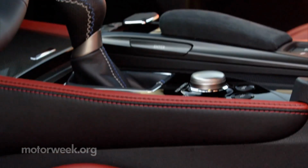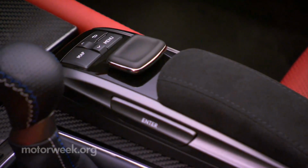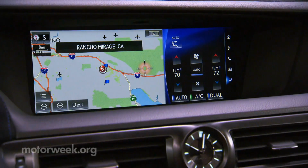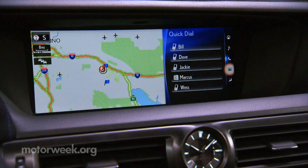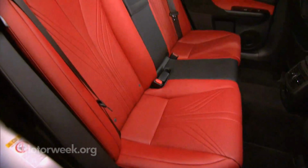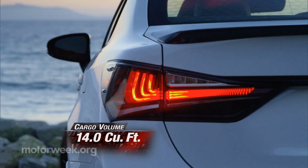You definitely don't want to be messing with the remote touch controller at speed, as it's hard to be precise with it even at normal pace, but the infotainment system that it controls is very comprehensive. Room inside is plentiful, and seats are top-notch front to back. The GSF even retains all of its 14 cubic feet of trunk space.